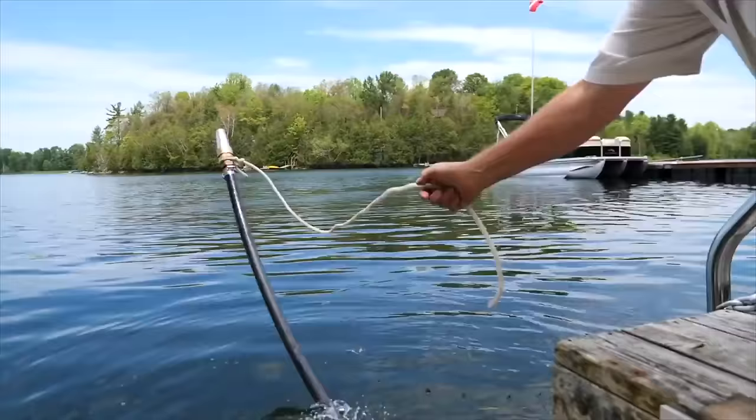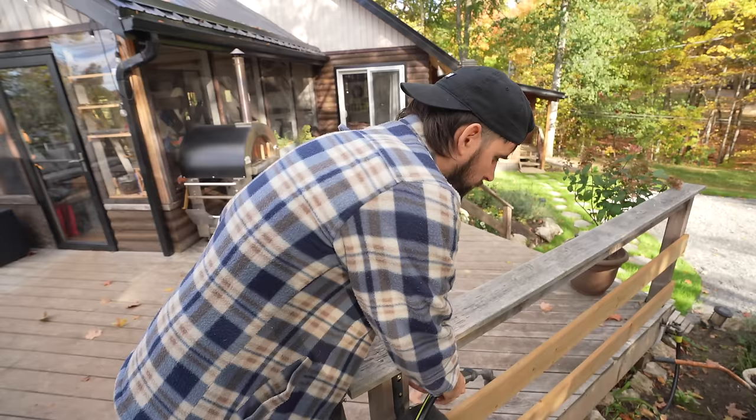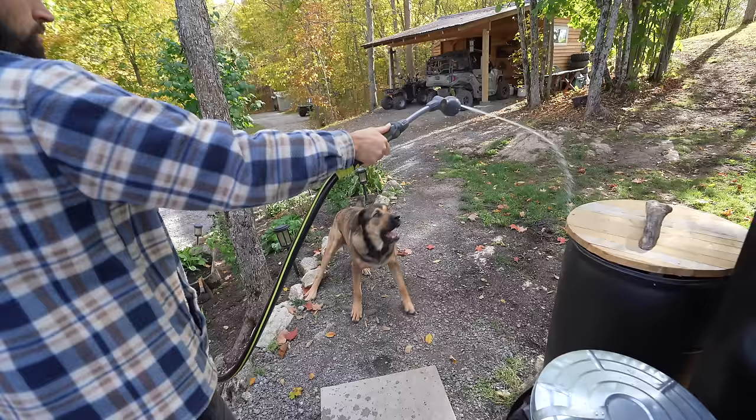We added a water intake line. So there's a pump in our little boathouse. So we've got lake water, so we can water the gardens. Sometimes we do this if we just don't feel like taking it for a walk. No, we don't. Come on, jump.